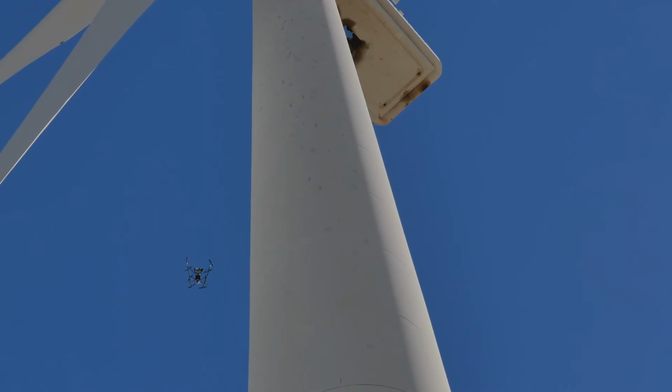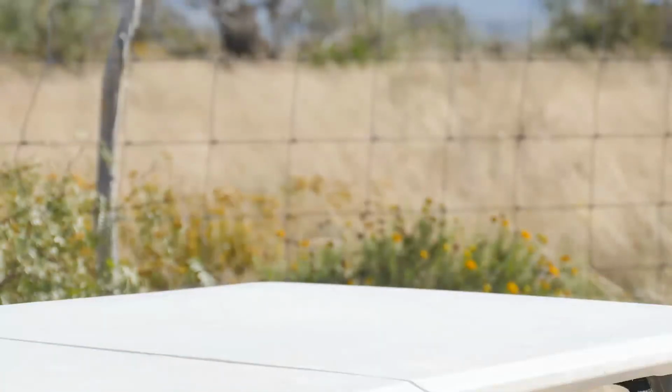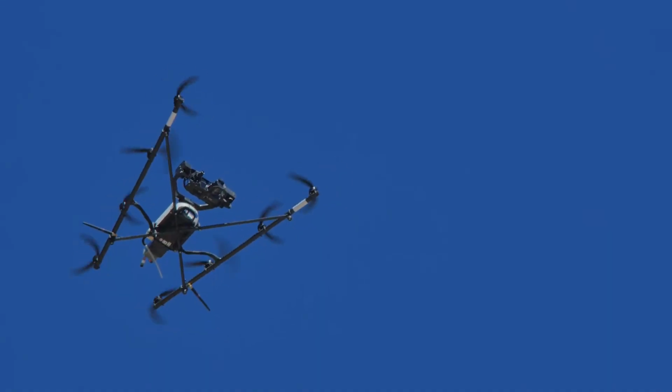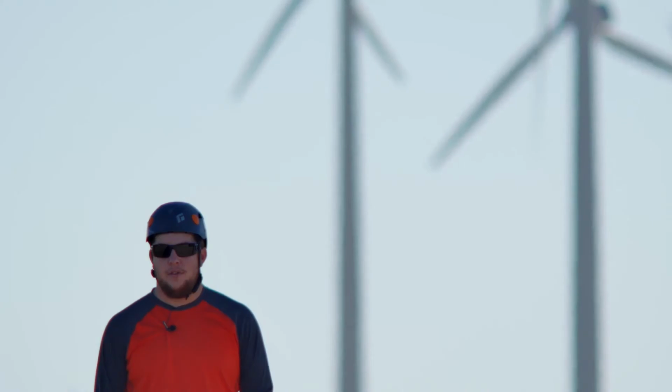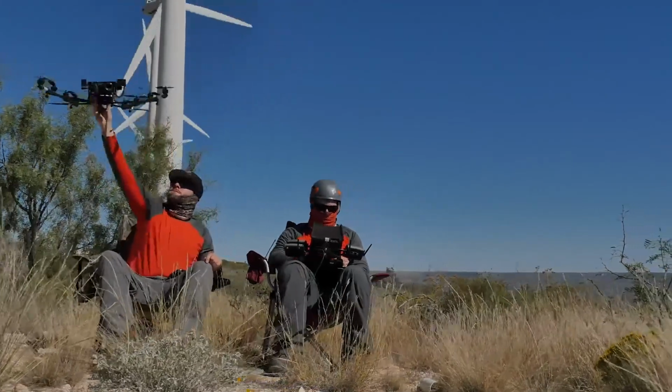The technology itself is just really cool. It's a groundbreaking technology. It's innovative, it's disruptive. It's a game changer, really, in the conditional assessment world. It's really going to revolutionize the way that asset owners think about managing their assets.